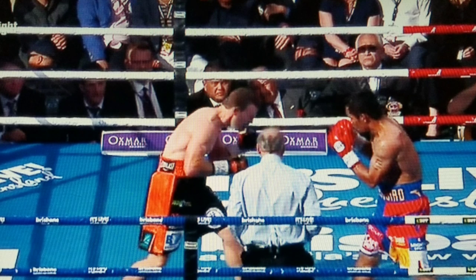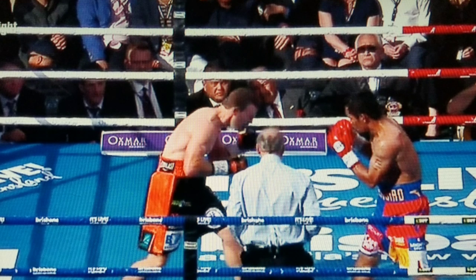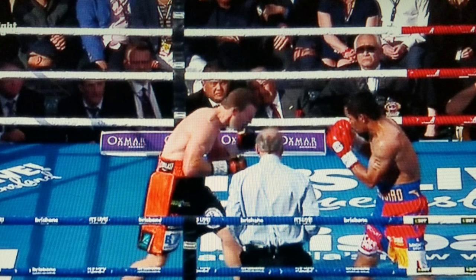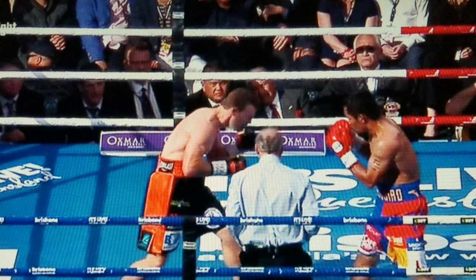Jeff is just fighting off of pride right now. It's all heart now. It's only a matter of time. He is a sitting duck. Pacquiao, left hand after left hand. This is a good fight, though, guys. This is a really, really good fight. Jeff Horn actually made this a competitive fight.